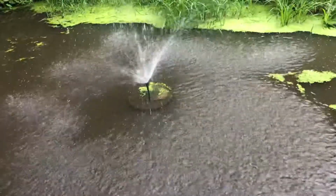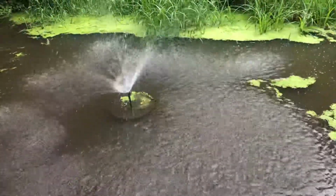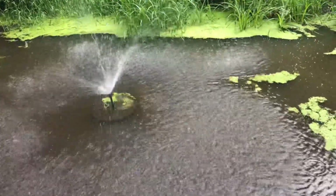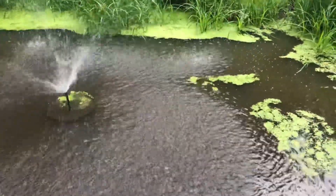So if anybody out there has a natural pond and they're having problems with heron, and they don't want to put a net over it, and they don't want to alter the look of the pond necessarily, that's probably the best way to go.